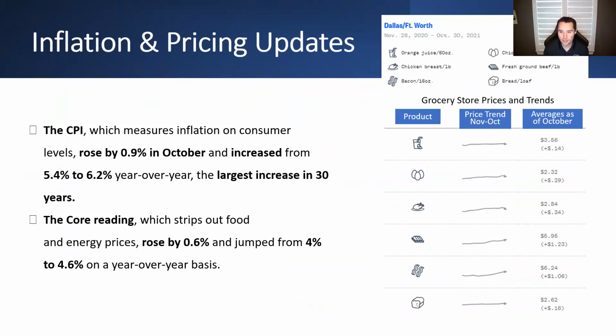Guys, that is the largest increase in 30 years for a basket of goods. So when you look at the top right of the chart, you'll notice the bucket of goods, store prices, and trends: orange juice, chicken breast, bacon, eggs per dozen, fresh ground beef, and a loaf of bread. Guys, looking at the price trend, orange juice increased by 14 cents from 3.56, and eggs from 2.32 to 29 cents.